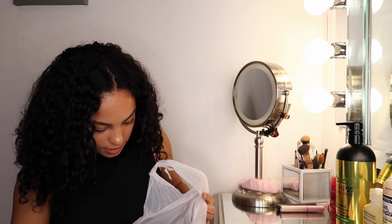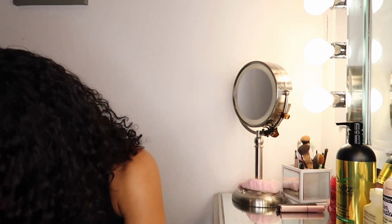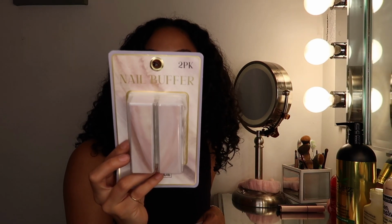And then I got these cuticle trimmers because that's where I'm really getting ghetto, is my cuticles. So this was $5. And then I got these little nail buffers, and this was $4. Honestly, these products were way more expensive than the hair care and skincare because those came in way bigger bottles. This is like little stuff for $4, but whatever.